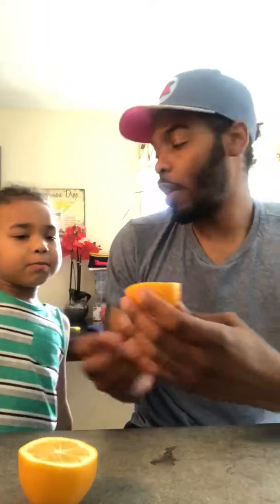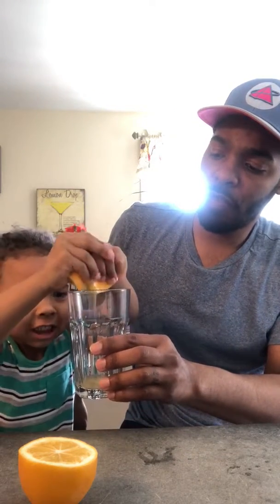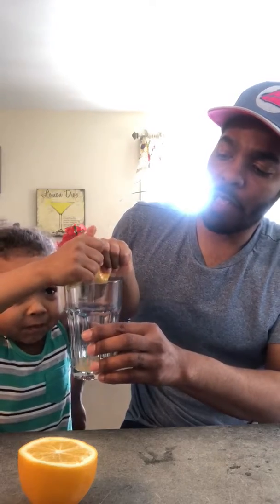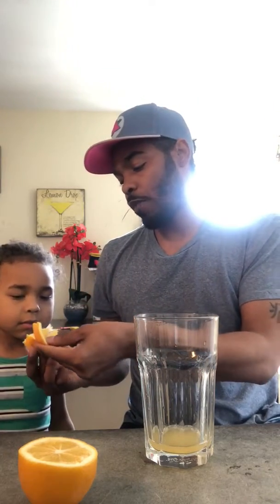Squeeze that right in there. More? Yeah. There we go. That's a good squeeze. So yeah, squeeze half of a lemon in there. All right, that's it. You want to taste? You want to suck on this a little bit? Take some of that flesh. Better than apple cider vinegar, right?